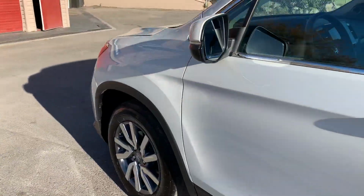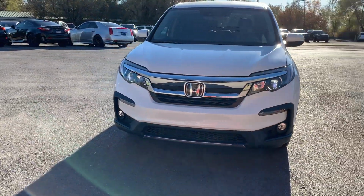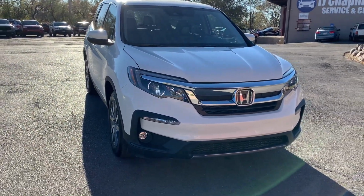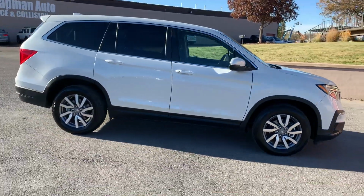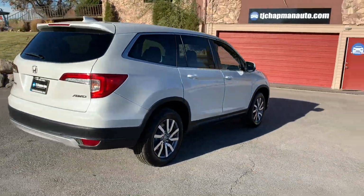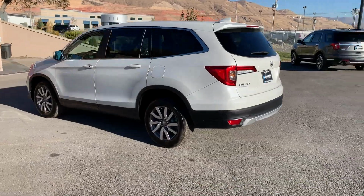This particular one does have a branded title. There was no structural damage reported by Carfax, but there was an airbag deployment. The damage was here on the front passenger side, the rear passenger side, and also the rear driver's side. So you can see we've gotten it all fixed up. Has passed a 150-point inspection and the state of Utah safety inspection.